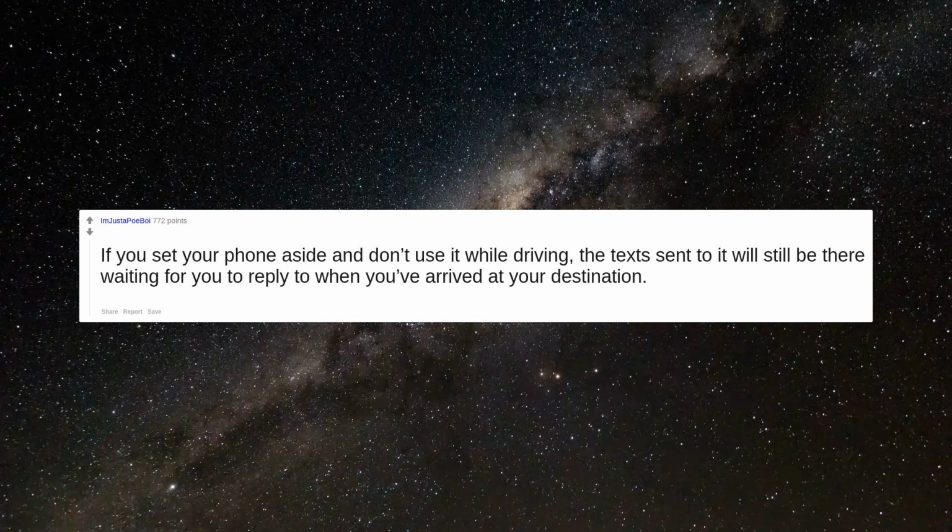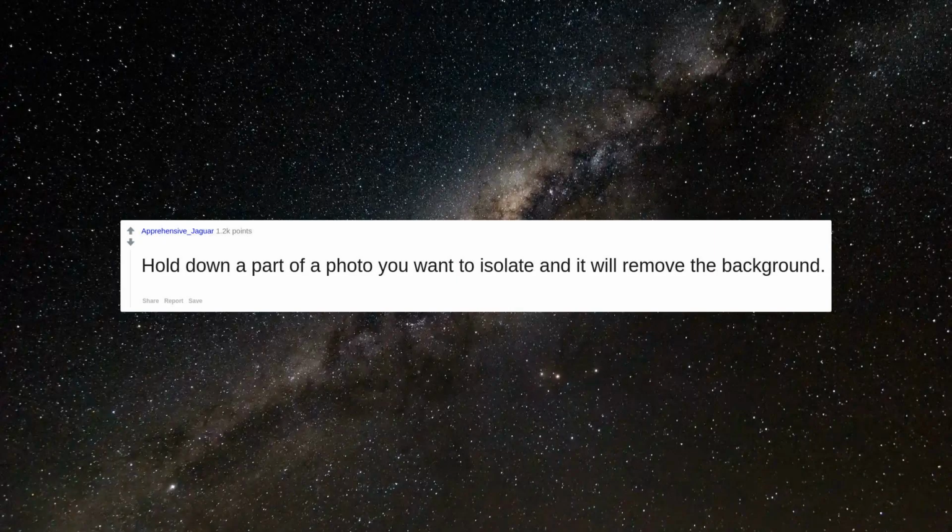If you set your phone aside and don't use it while driving, the text sent to it will still be there waiting for you to reply to when you've arrived at your destination. Hold down a part of a photo you want to isolate and it will remove the background.